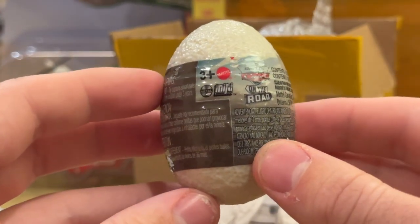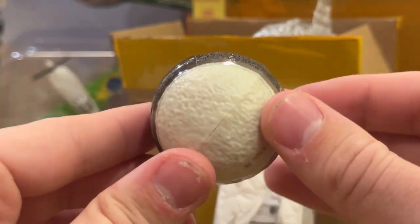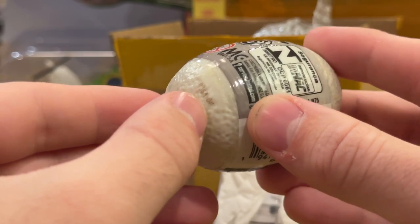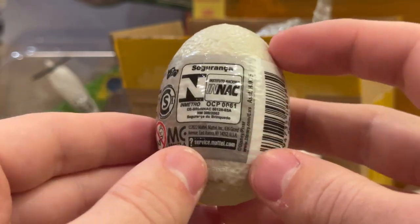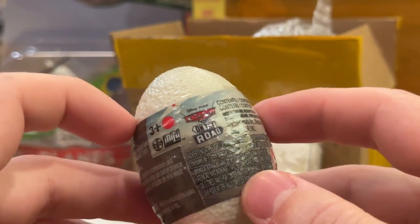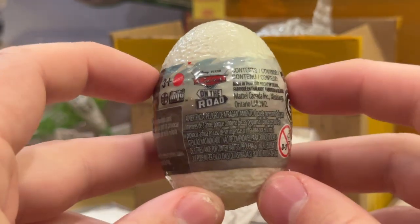It's one of the Mini Racers Dino Egg Cruisers, but which one is it? It's number 8. Yep, that's 8 in the lineup. Can you guys guess? It is the Wes Philanopus, the VW bus looking dinosaur.